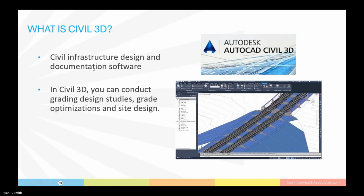The next one is, what is Civil 3D? Civil 3D is your siting and civil design tool. This allows you to set up your grading, your design studies, and optimize your site layout and design using point clouds, and develop a 3D model of what the actual grade and site will look like.